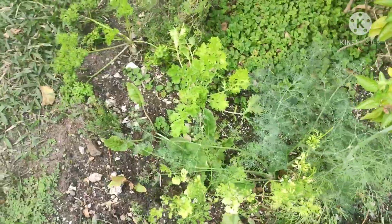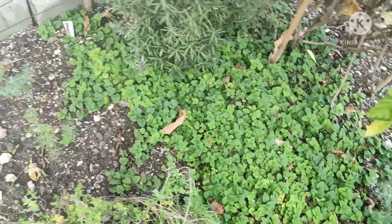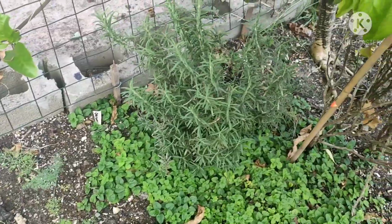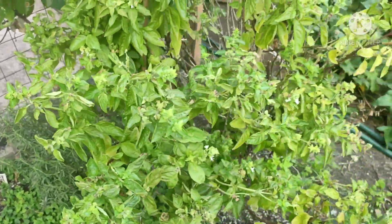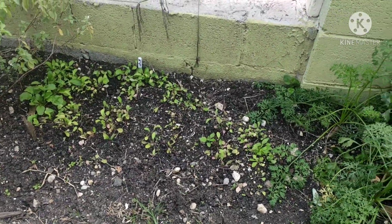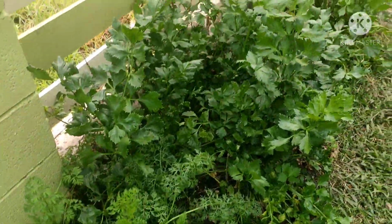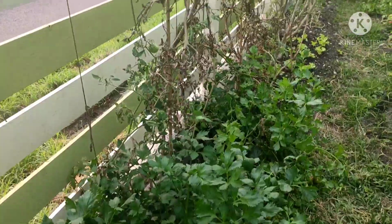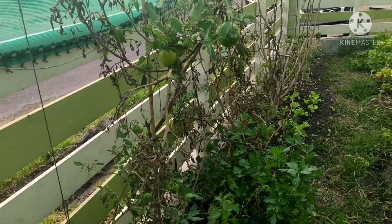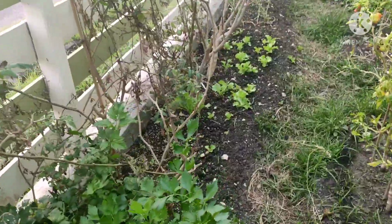There's various other things: sorrel and parsley, and what's this, thyme, and that is oregano, more dill, rosemary, and more basil. In no particular order, there's some arugula seedlings which have been in a few weeks. Then there's some carrots, some local celery, some tomatoes, which have been in for a long time, almost since the beginning of the garden. Then you look down the other side and there are some lettuces.